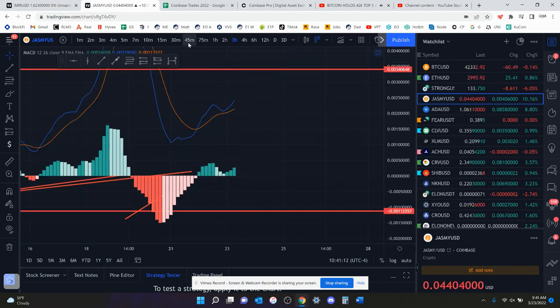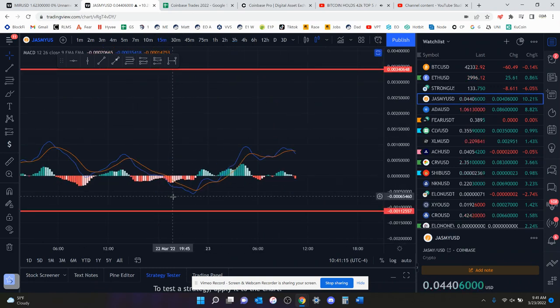Let's go see how the MACD is looking, see if we have any bullish divergence here on the smaller time frames.